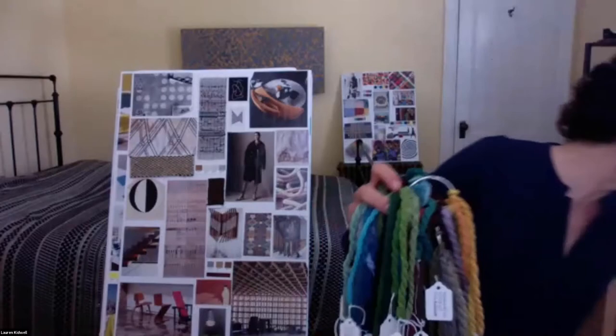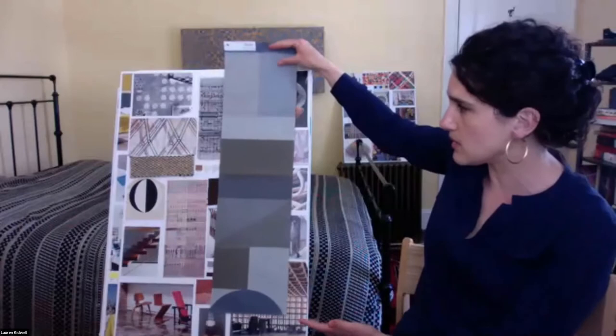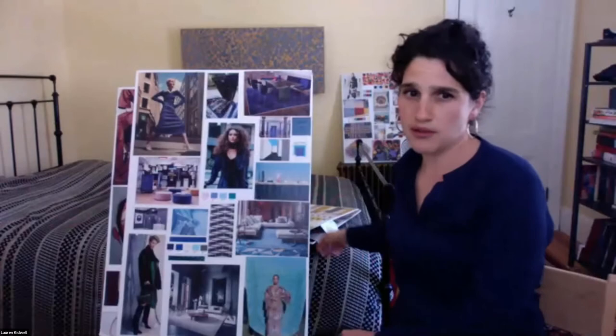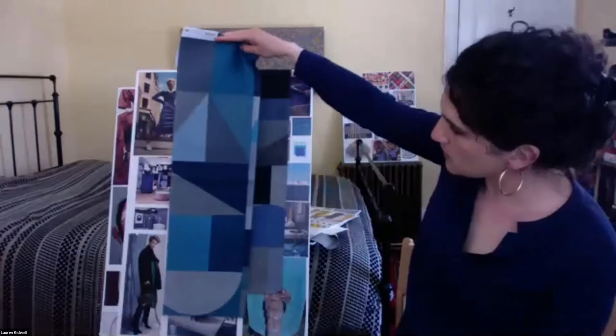And then here is the color line of Modernist, and it really is nice to see how it relates to the yarn, to the boards that we previously created. So here's our neutral, and you can see how it's a blend of warm and cool tones. And then our fresh yellow. And our blues, it was really hard for us to choose just one blue, so we have three. So our more classic, rich navy color, this beautiful teal, and then a blue green.